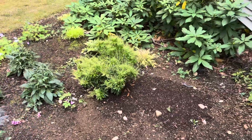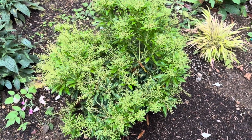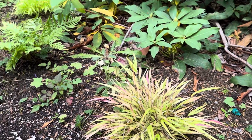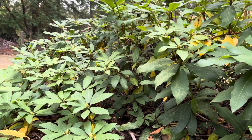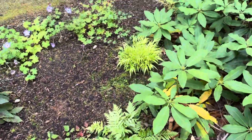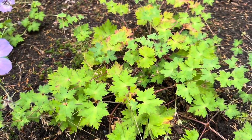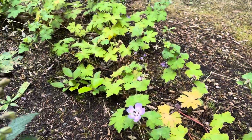Then back here is my Pieris japonica. I think it's Purity. So these get really beautiful white blooms all over it in the spring. I have some All Gold Hakonechloa, Japanese forest grass, and a fern planted under this rhododendron. It's a beautiful, I can't remember if it's red or white, but that blooms in the spring. And then I have my Rozanne hardy geranium right here, beautiful bluish purple flower, and then the foliage and the stems turn a beautiful kind of fiery red in the fall. So I have 7 planted here.